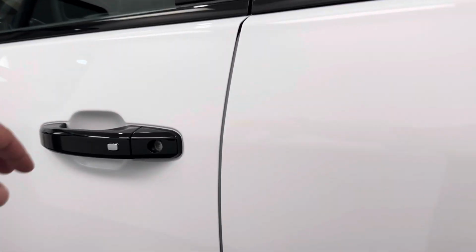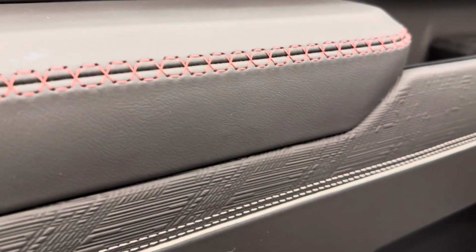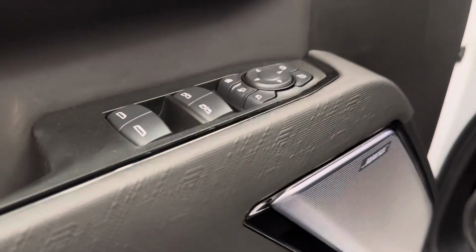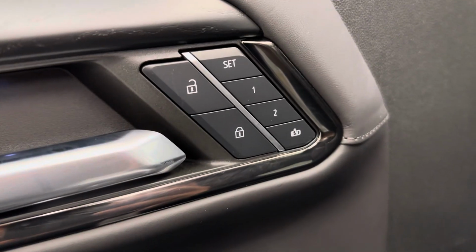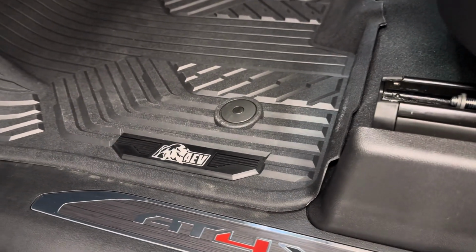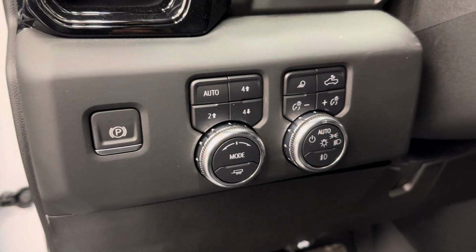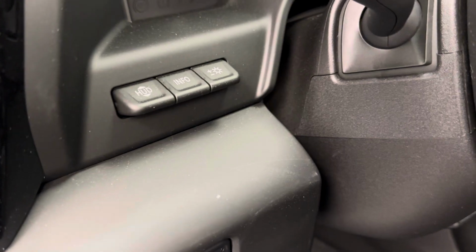Let's take a look at some of our interior features on this unit. They do include power windows, mirrors, folding mirrors, extending mirrors, power locks, a memory seat with a power driver seat and lumbar support. We also have our parking brake, 4x4 controls, interior and exterior lighting controls. We have our HUD and HUD settings.